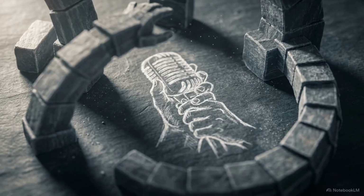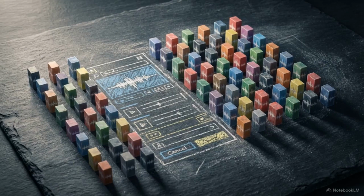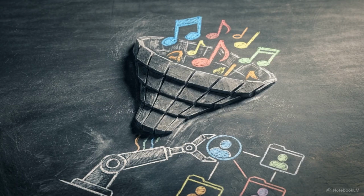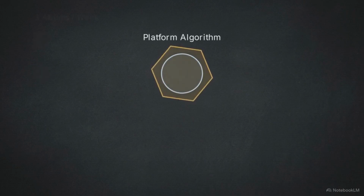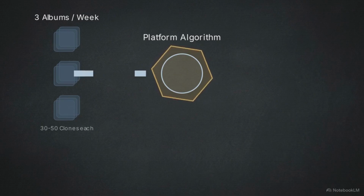But because the artist has the Suno engine generating 50 clones from a single bass track, they are uniquely equipped to satisfy an algorithm that demands 3 albums a week. It's as if you had a moderately successful YouTube video, but instead of the algorithm just recommending that one video, every time you uploaded a new clip, the algorithm decided to simultaneously broadcast every single home movie you've ever made onto national television. Over and over again.